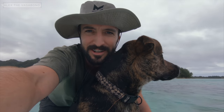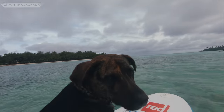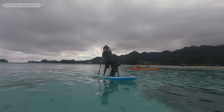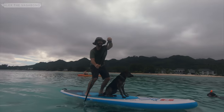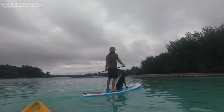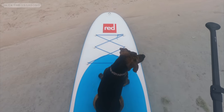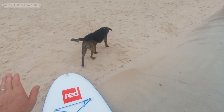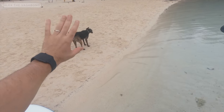I got a passenger going stand-up paddle boarding. Just climbed onto my stand-up paddle, no big deal. Hi. Puppy SUP taxi service complete.